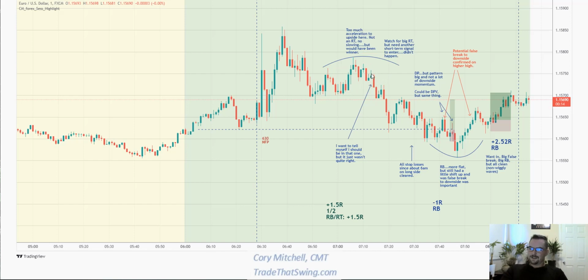At this point, this is a pretty weak up move that fails right away. But at this moment, I was still thinking this could go either way because we haven't really shifted below a swing low to trigger the rounded bottom. That only occurs after the trade takes place, and then the potential trade would have taken place. We can start to see the selling kick in, and then it's gone.